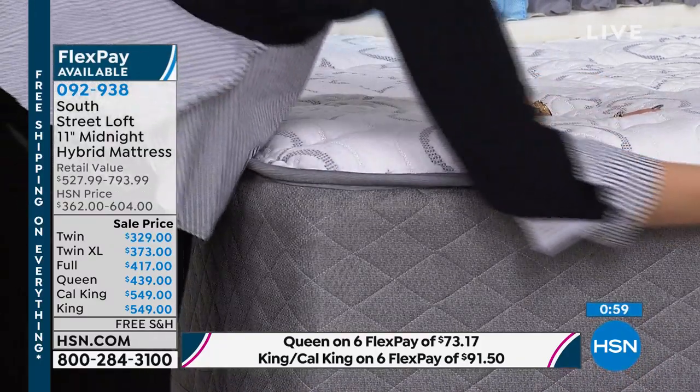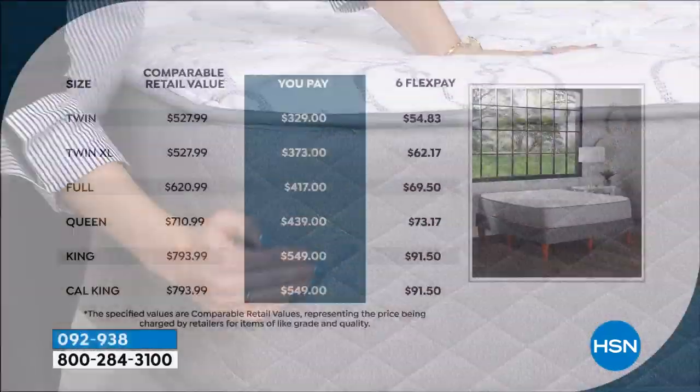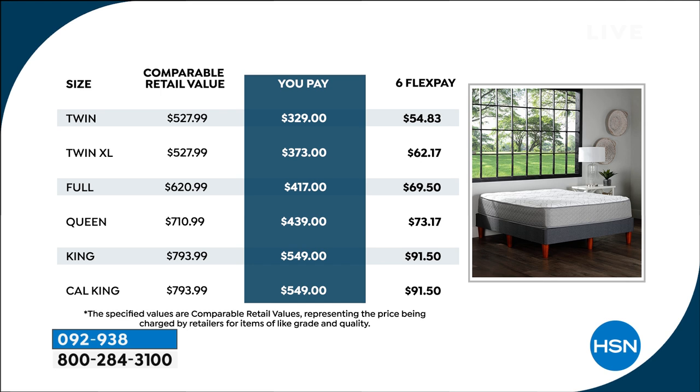If you want the twin, your Flex Pay breakout is going to be $54.93. Your twin XL is $62.17. These are great prices. If you need a full-size mattress, $69.50. Queen, $73.17. And remember, this is a limited offer, so you don't want to wait. You want to be able to reserve yours. And then if you need the King and California King, they're respectively $91.50. And we take every major credit card.